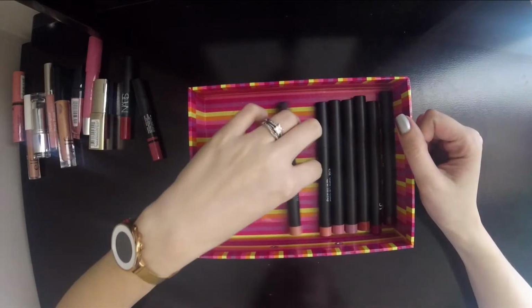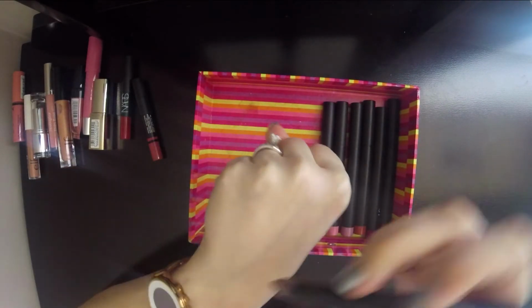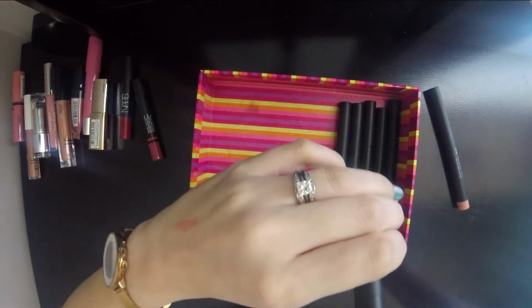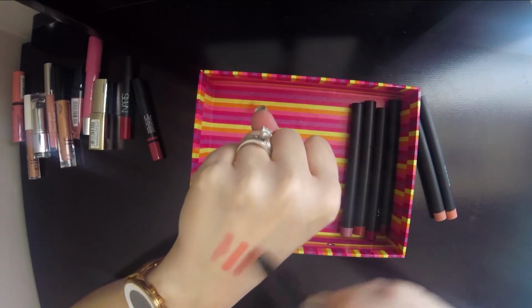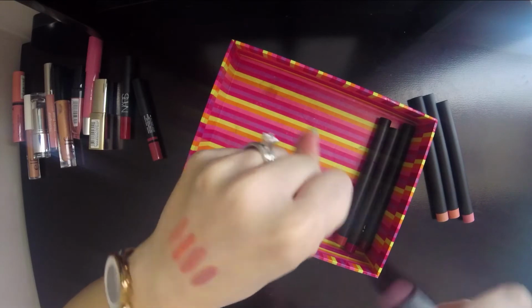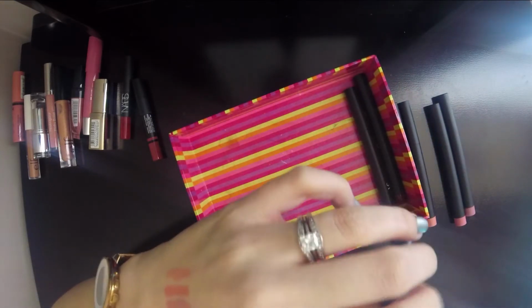So we're gonna go ahead and continue on with my e.l.f. matte lip color collection. This is in Nearly Nude. This one is in Coral. The next one is Natural. Then we have Tea Rose. Praline.